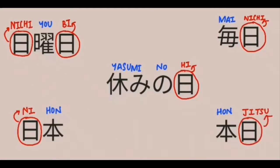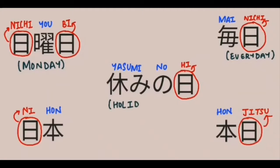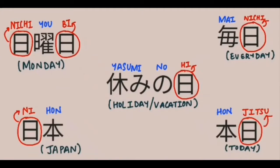So you can see that the Nichi kanji has so many readings. First word means Monday, the second word means everyday, the third word means holiday or vacation, the fourth word means Japan, as you guys know, and the final word means today. So the Nichi kanji has the pronunciations or the readings Nichi, Ni, Nichi, Hi, Ni or Jitsu and many more.